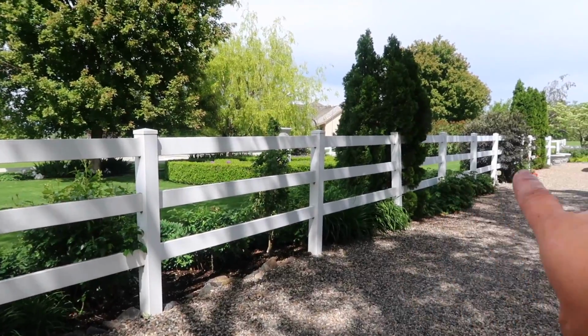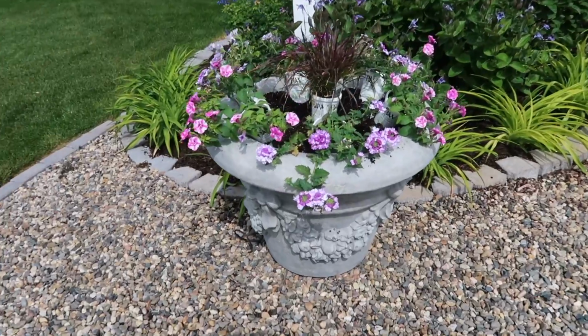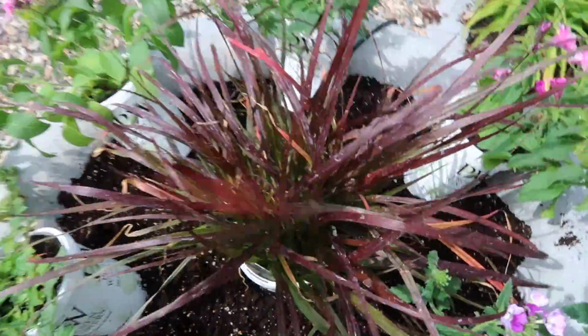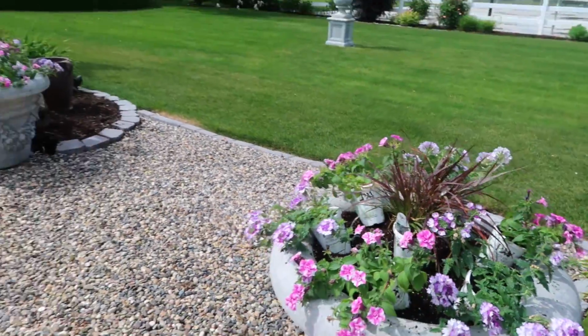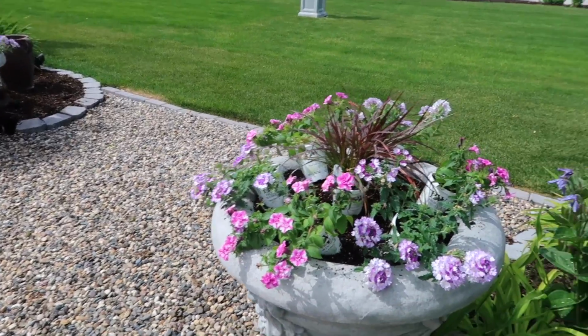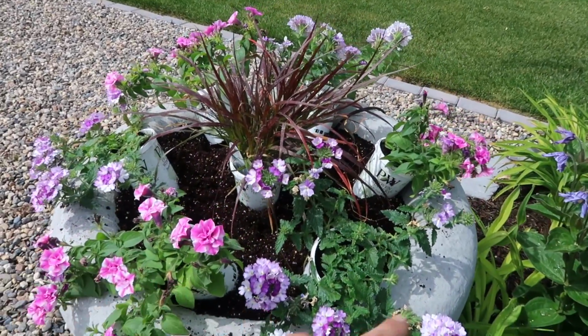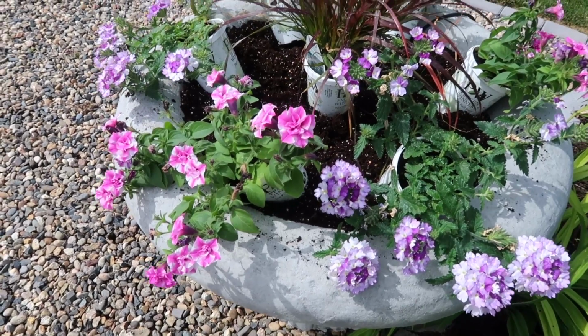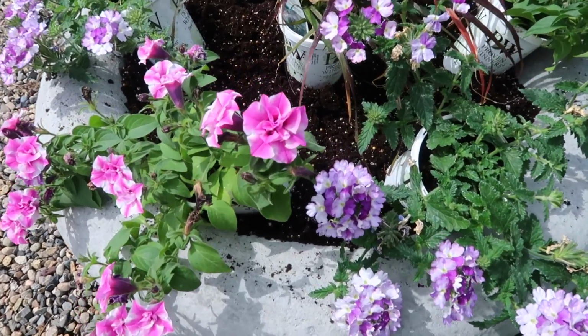All right, so now we just have the 2 on the far end. So here's what I'm going with in these containers. I'm gonna do a purple fountain grass in the center because I think that it'll do really well. It'll perform really beautifully because these containers get all day sun. And then to surround it, I'm actually using 2 brand new plants for next year that I'm also trialing, and I think they're so gorgeous.